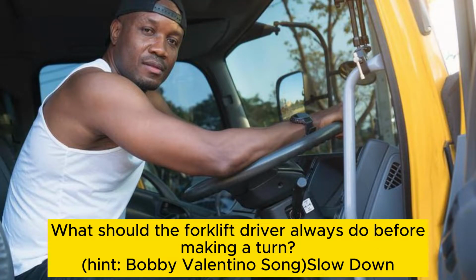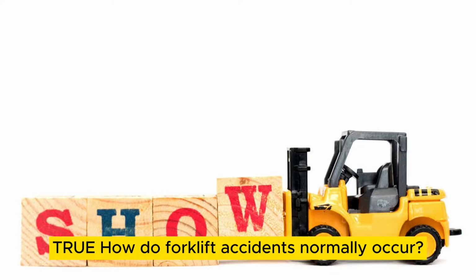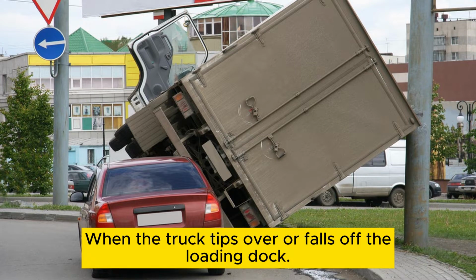What should the forklift driver always do before making a turn? Hint: Bobby Valentino song, Slow Down. True or false? The forklift operator's arms, hands and legs should always remain within the truck. True. How do forklift accidents normally occur? When the truck tips over or falls off the loading dock.